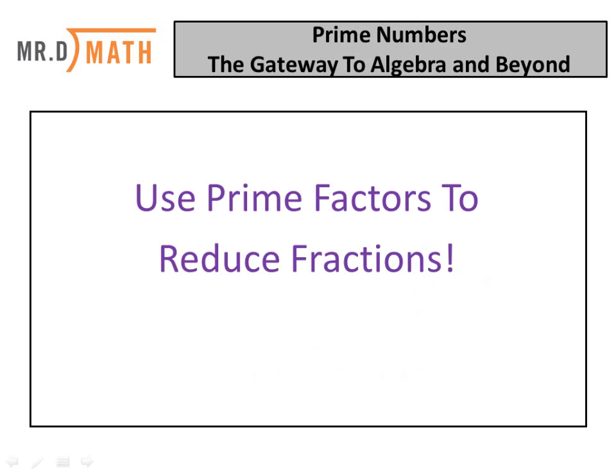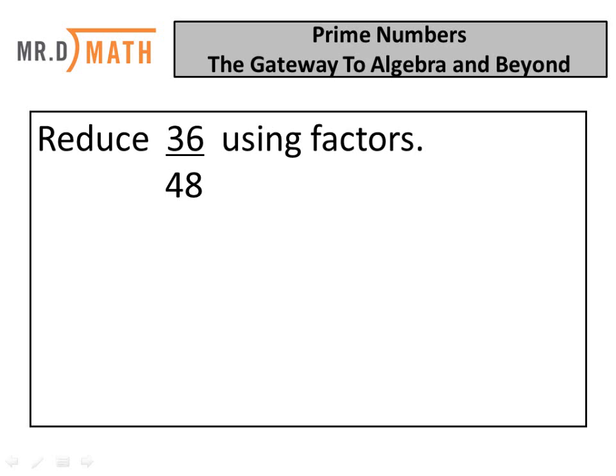Talking about reducing fractions, what do you mean by that? Well, let's look at this. What if you had to reduce the fraction 36 over 48? Now, moms, think about this.